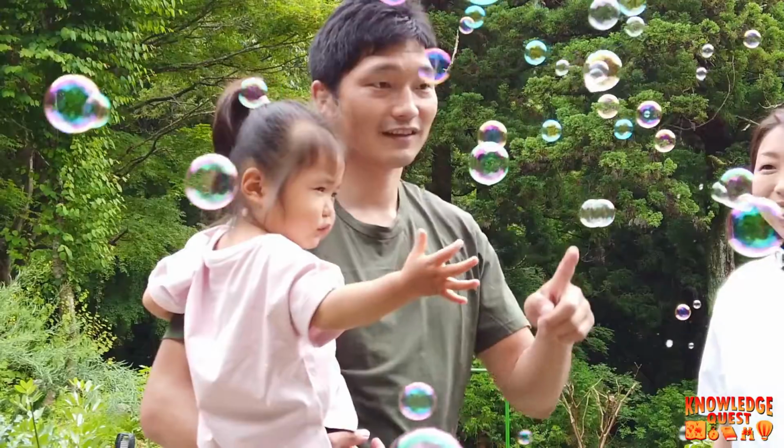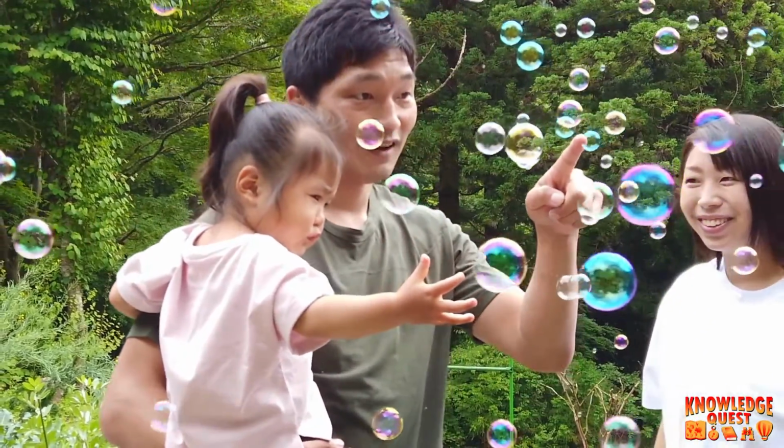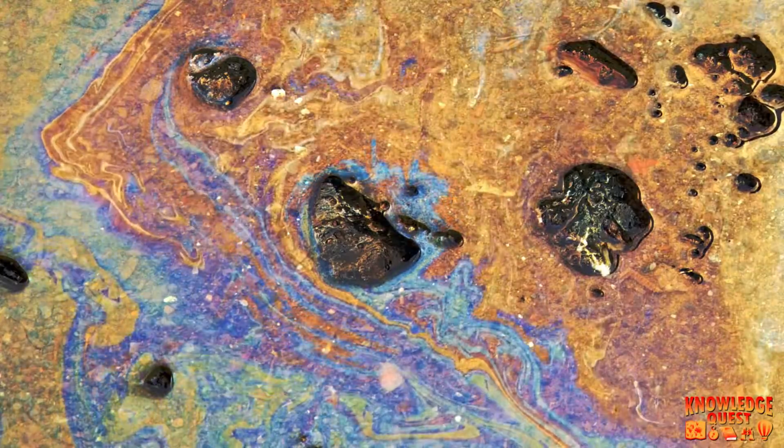Now, why does this happen? Our rainbow paper is possible because when you dip it in the water, it gets covered in a thin layer of nail polish, and that causes a phenomenon known as thin film interference. And when you tilt the paper, the light hits it at different angles, causing all those different colors we see. It's the same effect that you see with bubbles or when oil and water mix on the road.